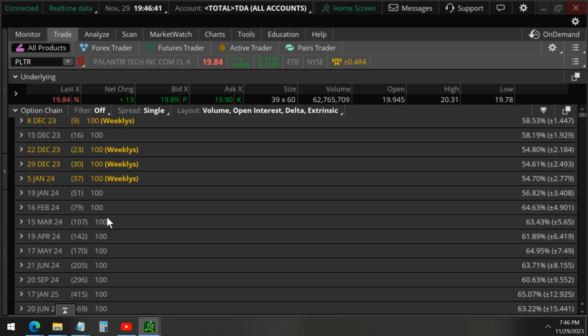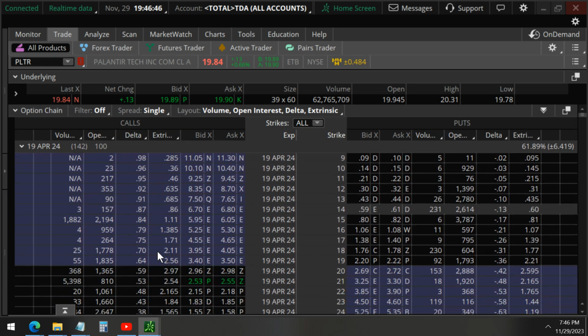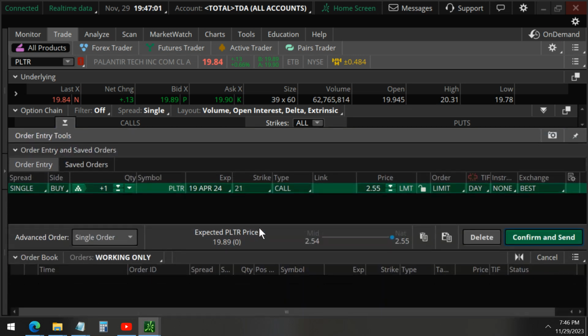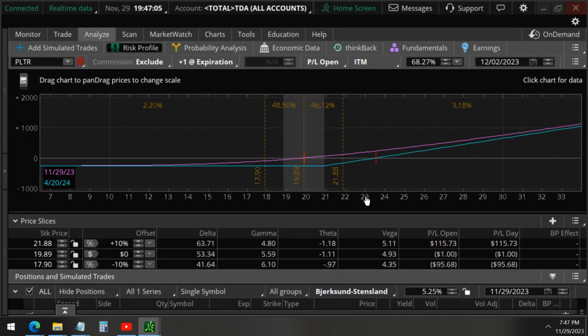Okay, now when we take a look at the April 2024s, where these call options are located, we can see the 21 strikes right over here are opening trades because the open interest is much less at 810. Okay, so they were buying these call options, and you can see that this is a bullish trade, each with a delta of about 53 going long.